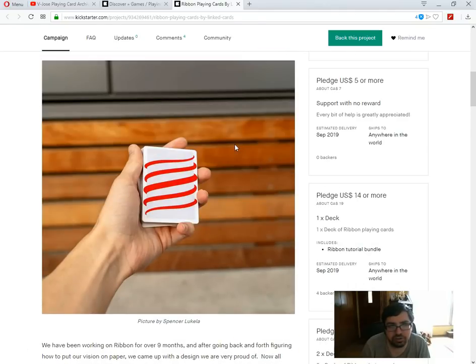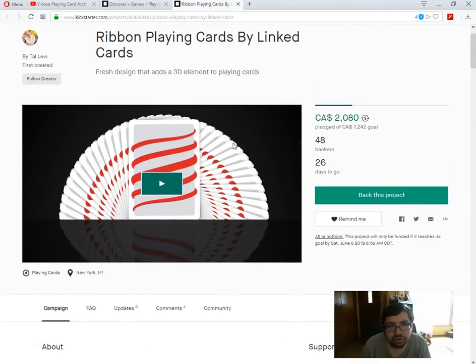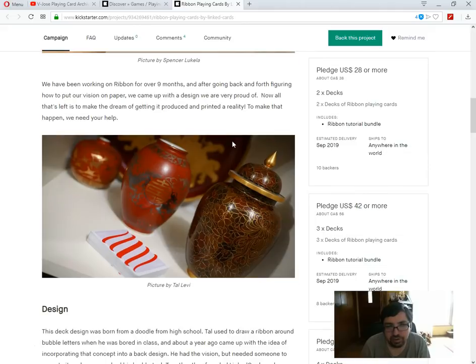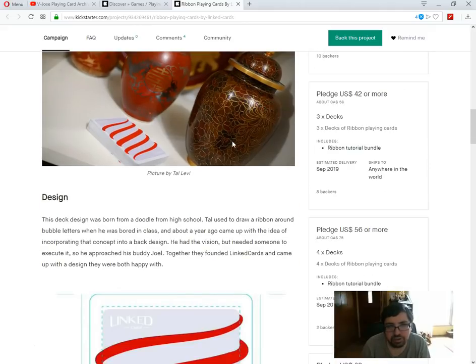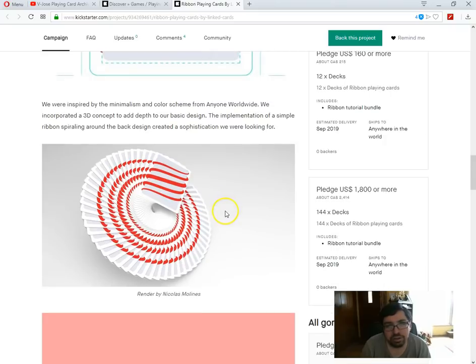This one is something that's wrapped in a ribbon on the back design. Basically, is it supposed to be a bar of soap? Kind of looks like a bar of soap. Something wrapped in a ribbon is what it is. Oh boy! Don't put the Linked Cards logo on the back design. That would be horrible, in my opinion.